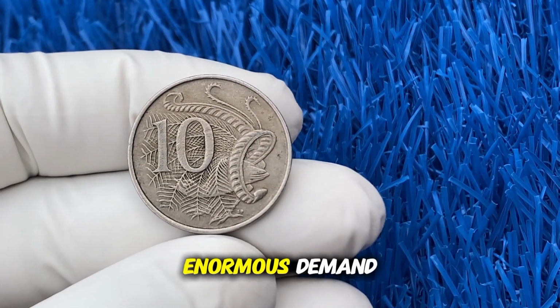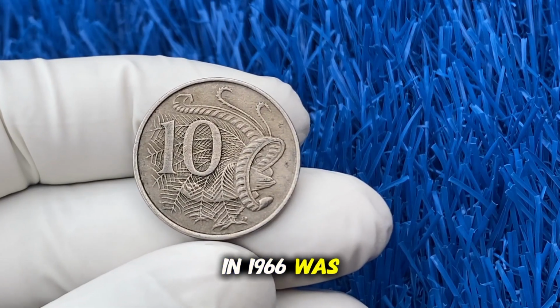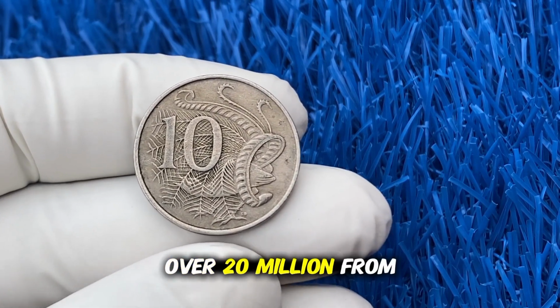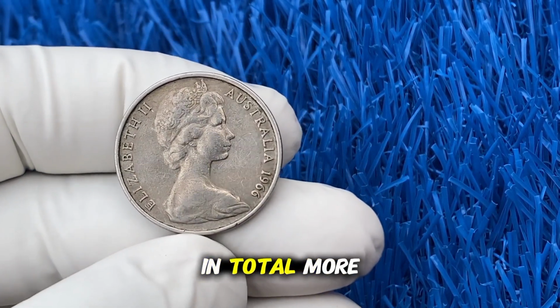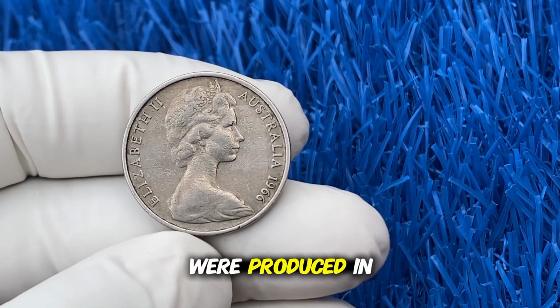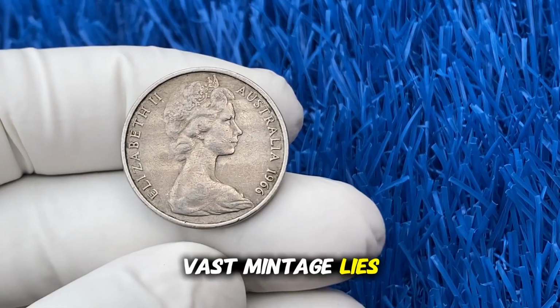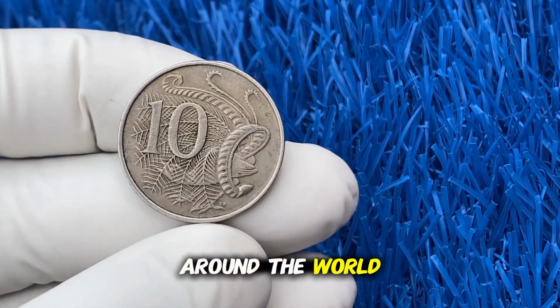To meet the enormous demand, the sheer volume of coins struck in 1966 was staggering: over 30 million pieces from London, over 20 million from Ottawa, and hundreds of millions from the Canberra Mint. In total, more than 200 million 10-cent coins were produced in that very first year. But within this vast mintage lies the intrigue, the rarity, and the stories that excite numismatists around the world.